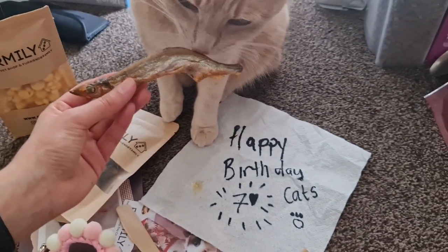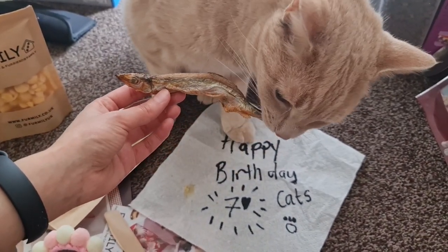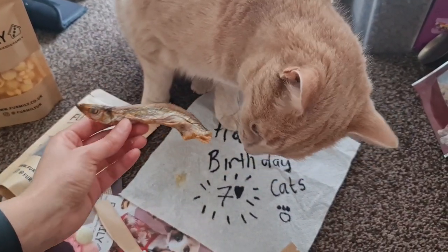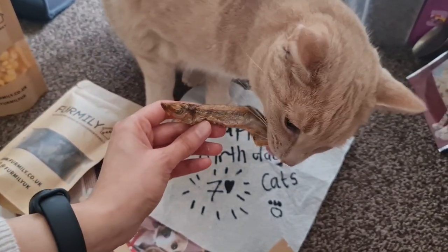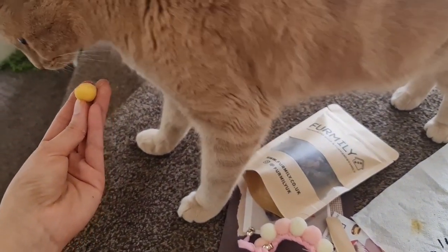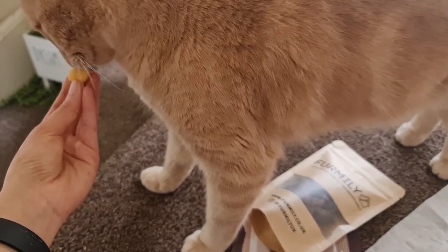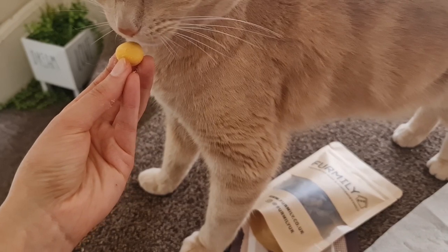I also decided to let them try some new cat treats. This is a new company. Usually I buy chicken freeze-dried cat treats, and this time I thought, you know what, it's a special occasion, let me try a few different things. So they had these little freeze-dried fishes, Kaplan I think it was called, probably saying it wrong. And then they've got these quail yolks.